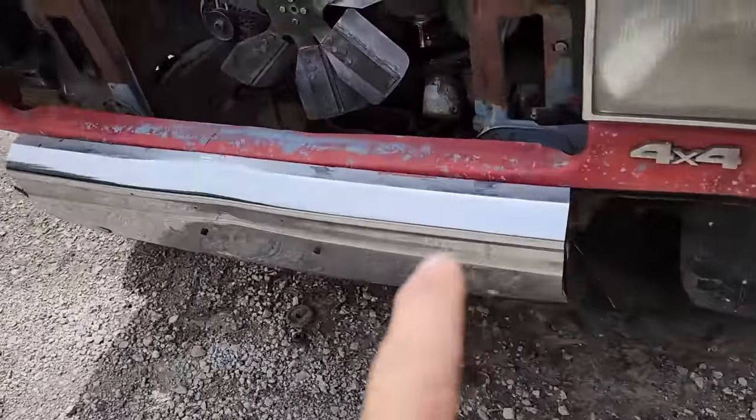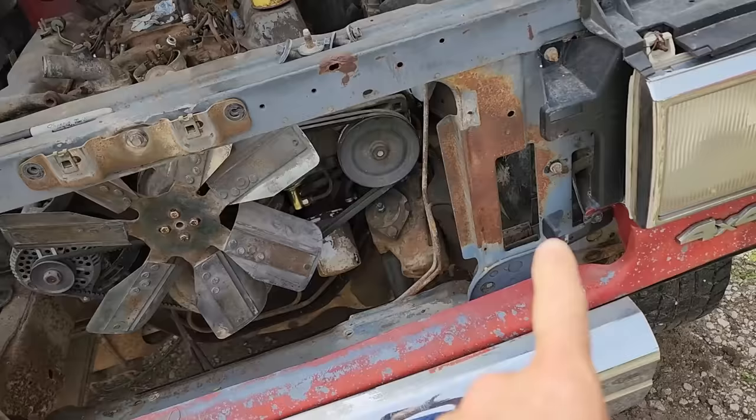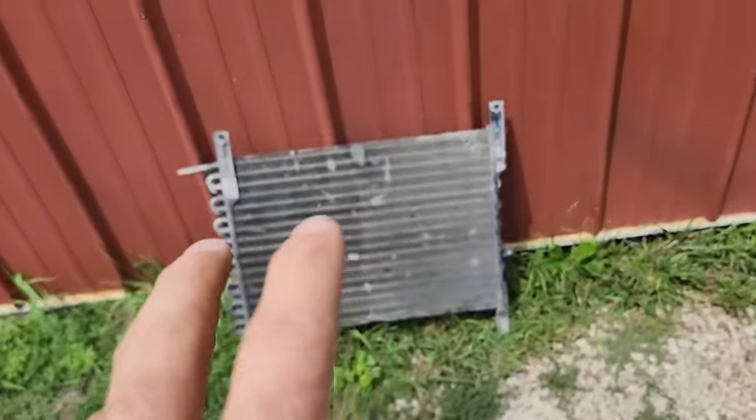I'm going to have to take this bumper off to get in there, but I should be able to bolt it in right in here damn near perfectly. And I've got all the fittings to adapt it to the transmission lines.